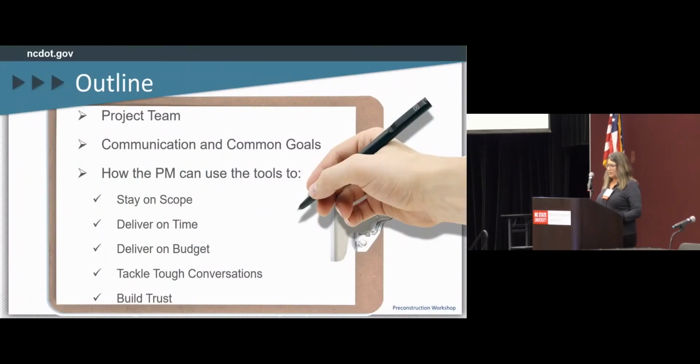So to dive deeper, we're going to talk about the makeup of the project team, communication and common goals, and then talk about some of the tools that project managers can use to stay on scope, time and budget, tackle tough conversations, and then ultimately the hope is to build trust. And I want to recognize that all of you are not project managers in this room, so you contribute to a team in some way. Try to open your mind to whatever your role is in a project team, and how you can be better in your team communication so we can grow these highly performing teams.